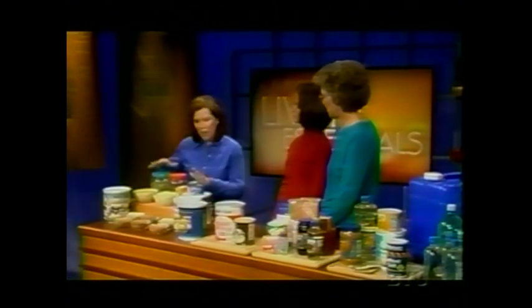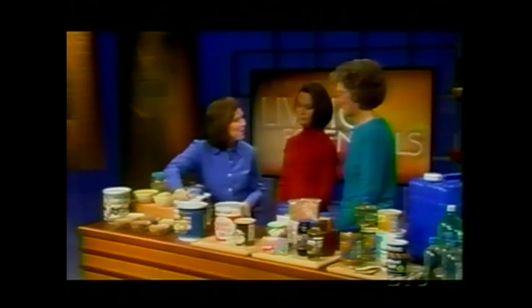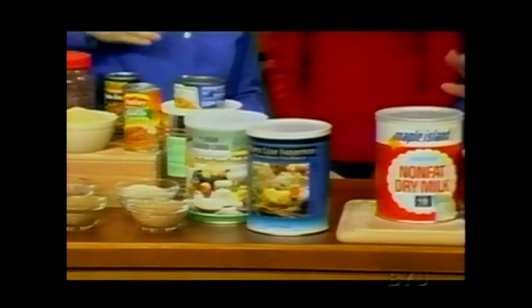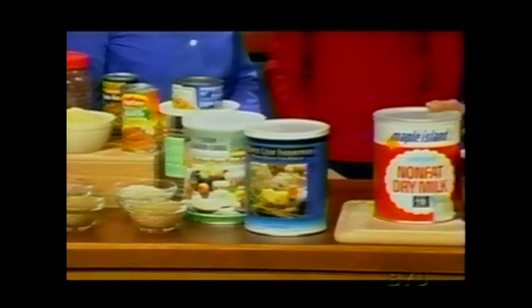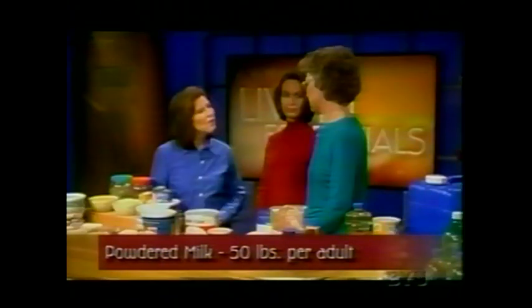Now, we need to have these legumes. We need to have the grains. We also need to have powdered milk. Introduce us to what we have here on display. The original recommendation for powdered milk was 75 pounds per person. However, with the brands of milk that are available today and the change in mixing instructions, it's possible to store 50 pounds per person to get the recommended 3 cups of milk a day.